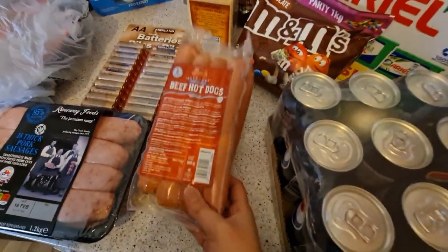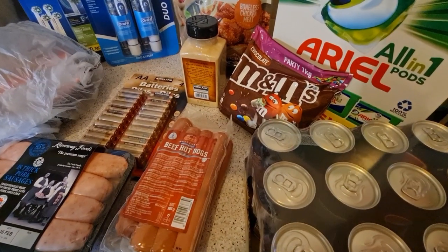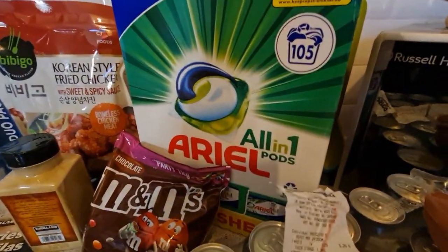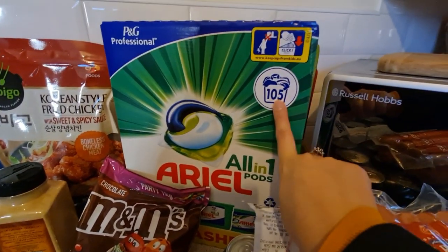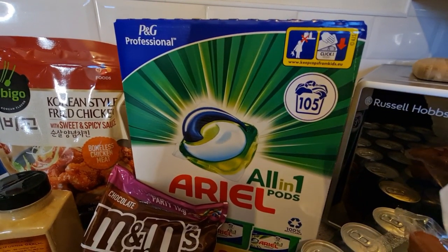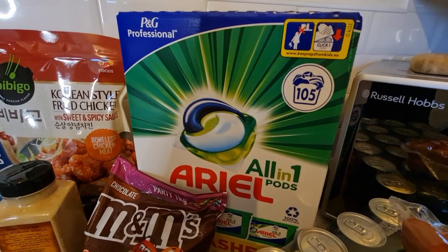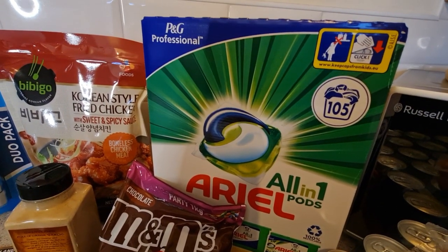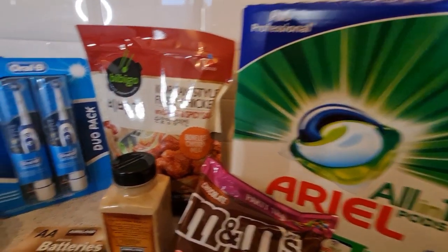It's a beef hot dog. 960 grams, 8 pieces. This is £6.79. Okay. The AirPods. Tatlong tub. It's 3 tubs inside, 105 pieces. And it's only £13.29. Siyempre, it's not included the VAT in there. They're gonna put the VAT in the total.